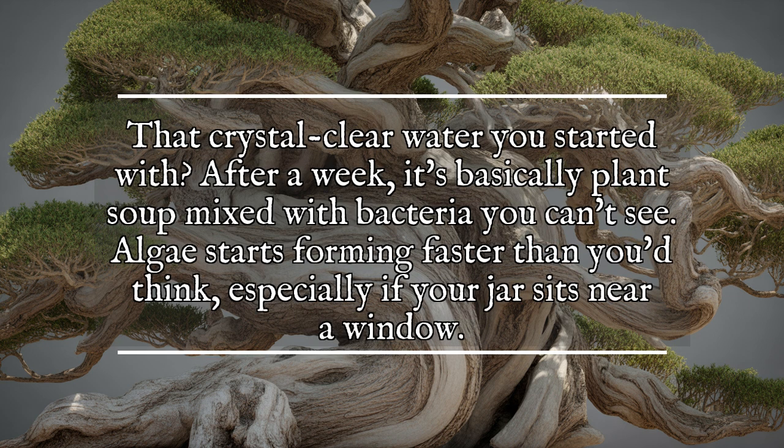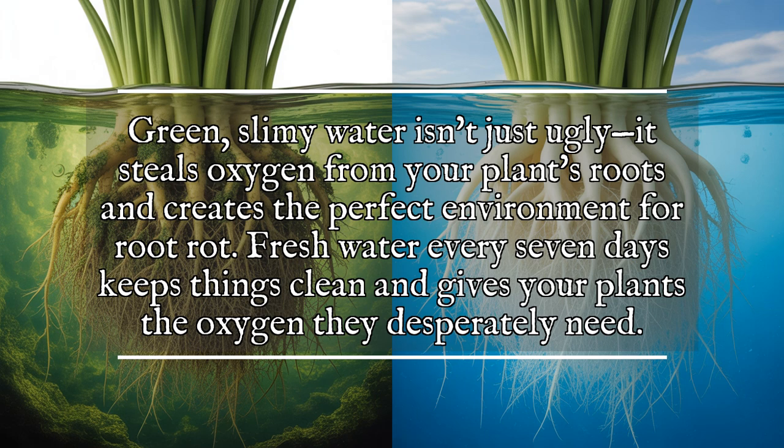That crystal clear water you started with? After a week, it's basically plant soup mixed with bacteria you can't see. Algae starts forming faster than you'd think, especially if your jar sits near a window. Green, slimy water isn't just ugly. It steals oxygen from your plant's roots and creates the perfect environment for root rot. Fresh water every 7 days keeps things clean and gives your plants the oxygen they desperately need.